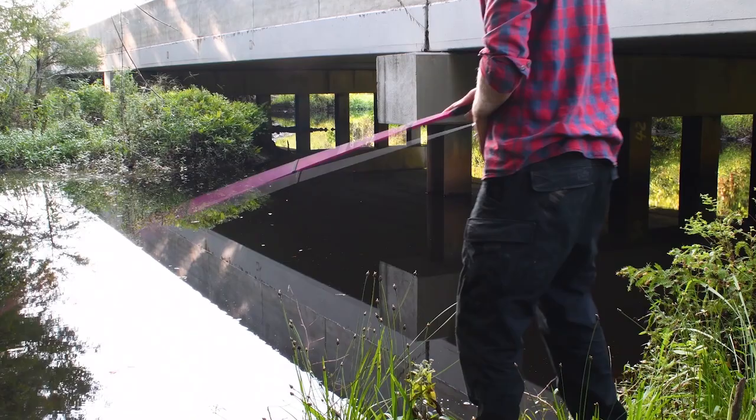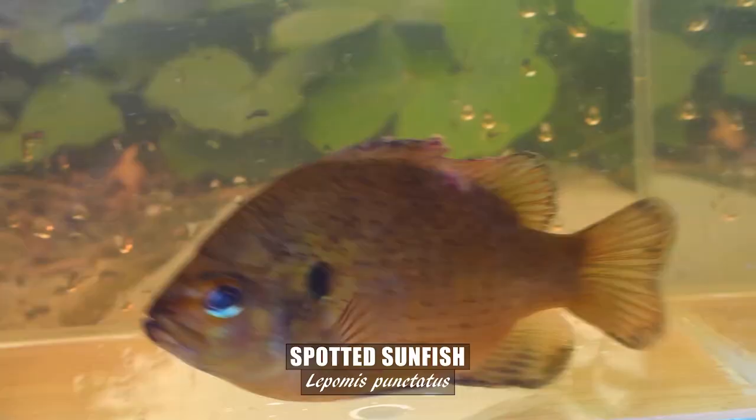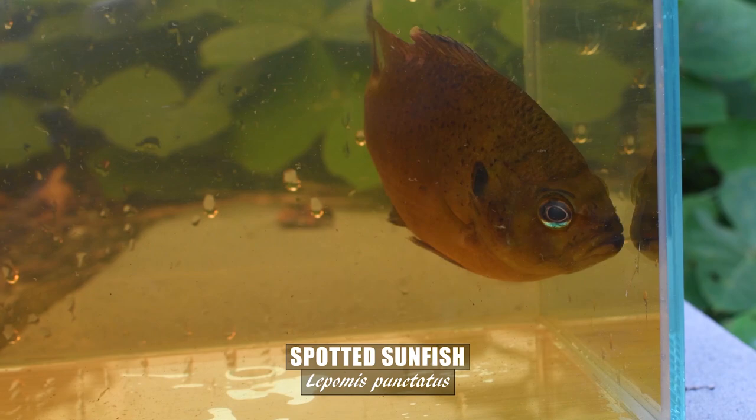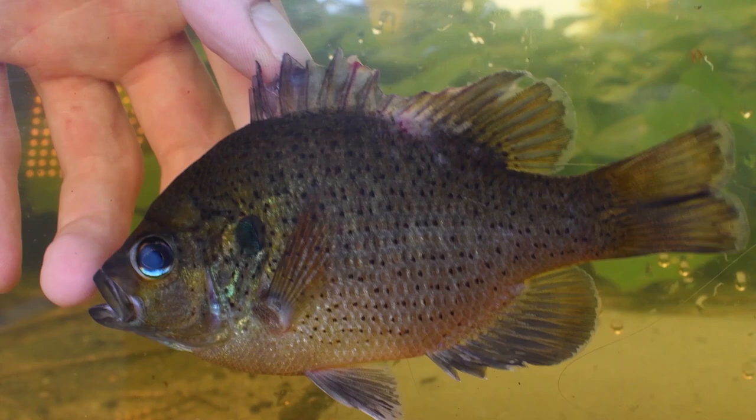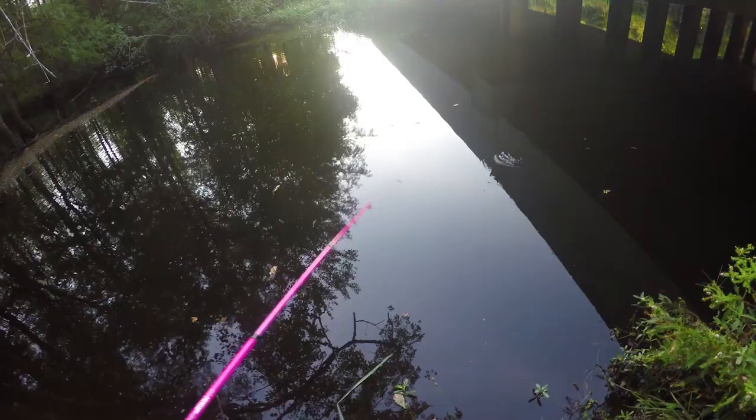First cast. All right. Lepomis punctatus. As you can see, this guy is pretty beaten up. The dorsal fins are all chopped up. Face has some scarring, but this is what I came for. I'm gonna try to get some more. There we go.